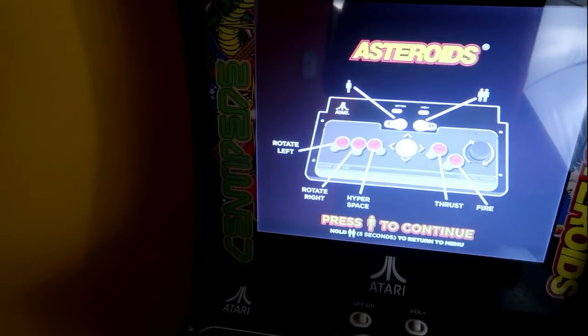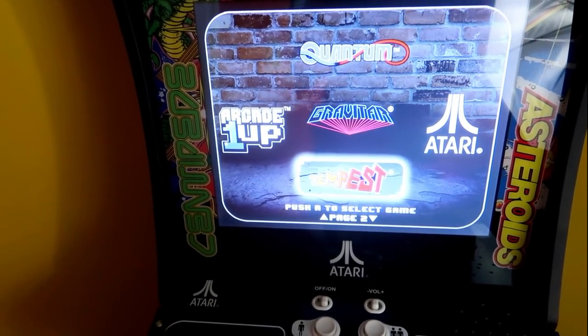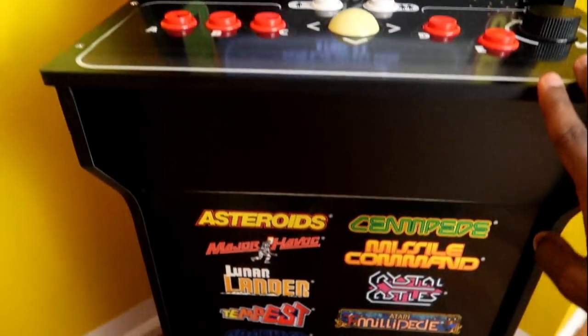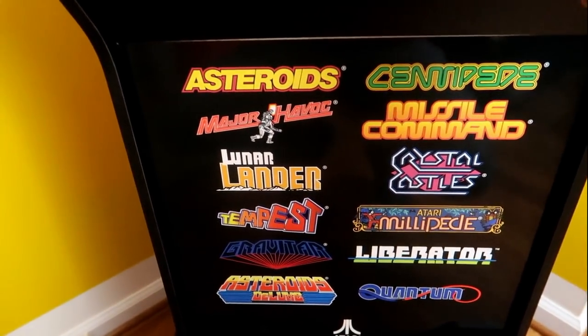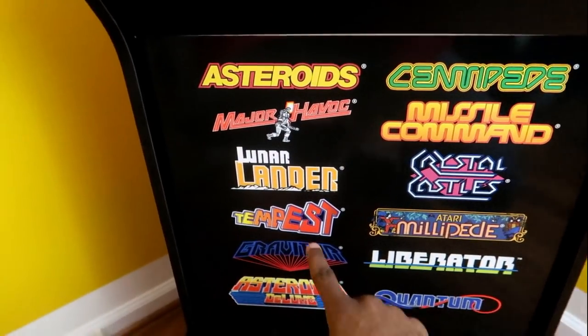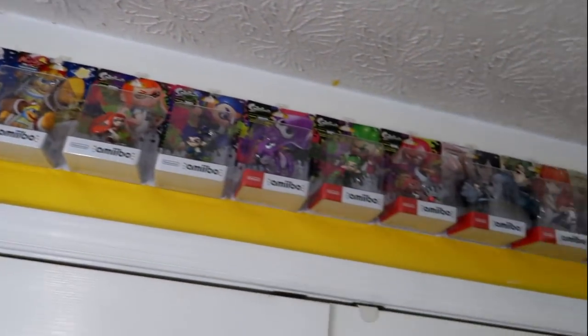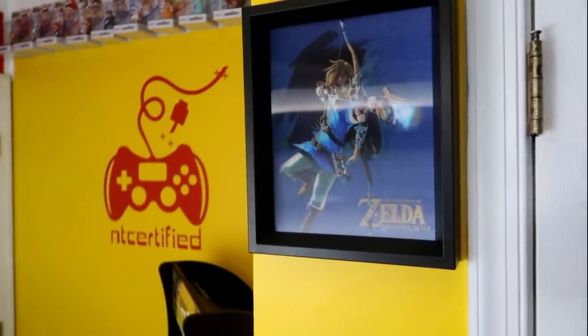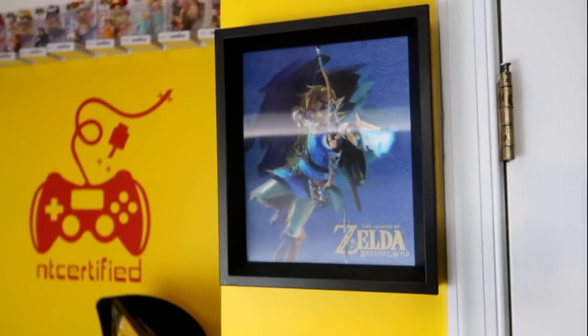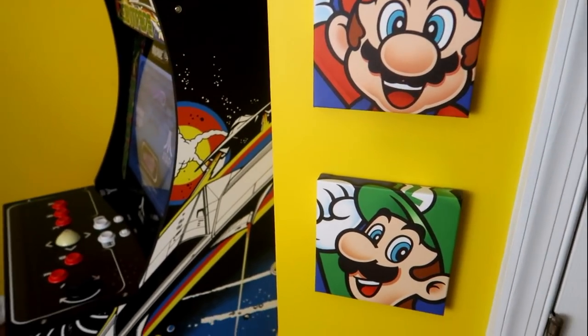And not trying to play this right now, but there's a bunch of different games on it, including Tempest, which is an amazing game. And here's a list of all the games that come on it. Classic Atari games like Missile Command, Centipede, Asteroids, and of course Tempest, as I mentioned before. So let's move on. Of course, you see more of my amiibos across the top. Coming down this small wall, you have my Legend of Zelda Breath of the Wild picture and just 2 small canvases of Mario and Luigi.